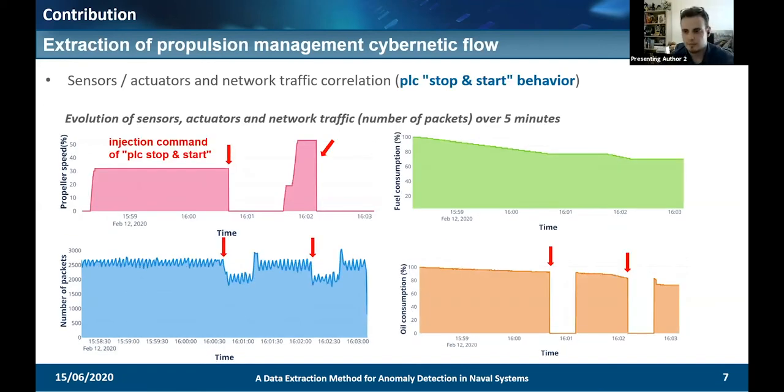Now let's add some complication. In this picture, you can take a look at the same outputs as previously, but this time with an attack which occurs during the data collection. This is an attack that we talked about just before, the command injection attack, with a specific role, because we can do a PLC stop and start here. This attack exploits a specific vulnerability of the equipment that allows an attacker to remotely control the on-off command of the PLC.